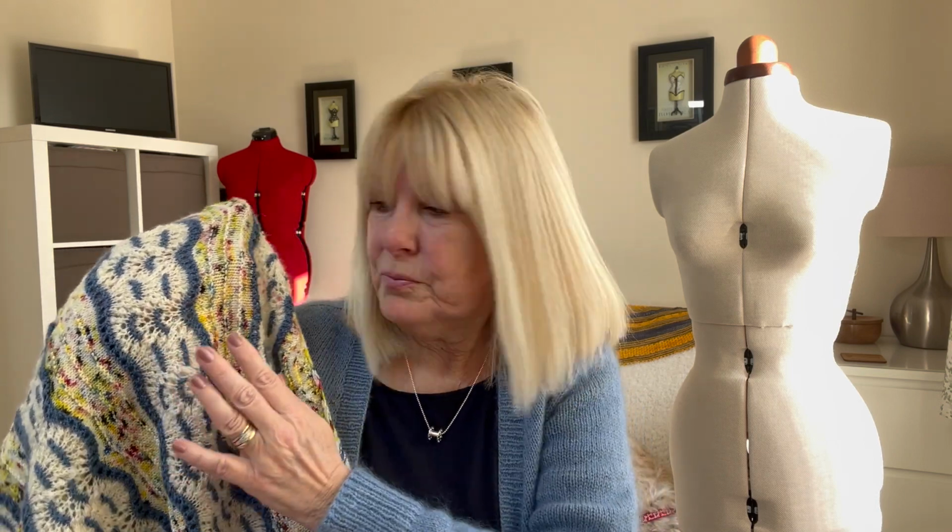So when I saw Nikki from Comfort Road Knits had brought out this pattern called Kynance Cove shawl, I just knew that that was what I wanted to use this for, because Kynance Cove is a really beautiful cove down here in Cornwall in the UK. So it felt like the right thing to use this yarn for.